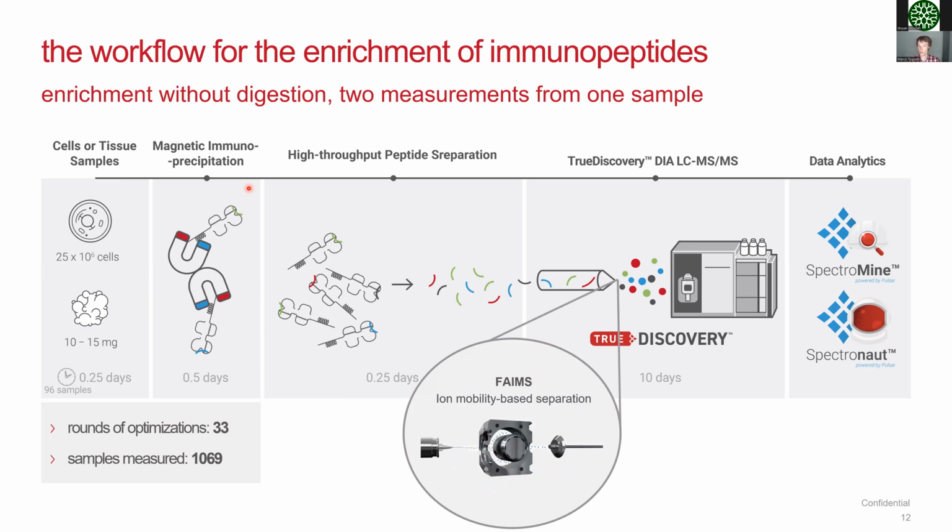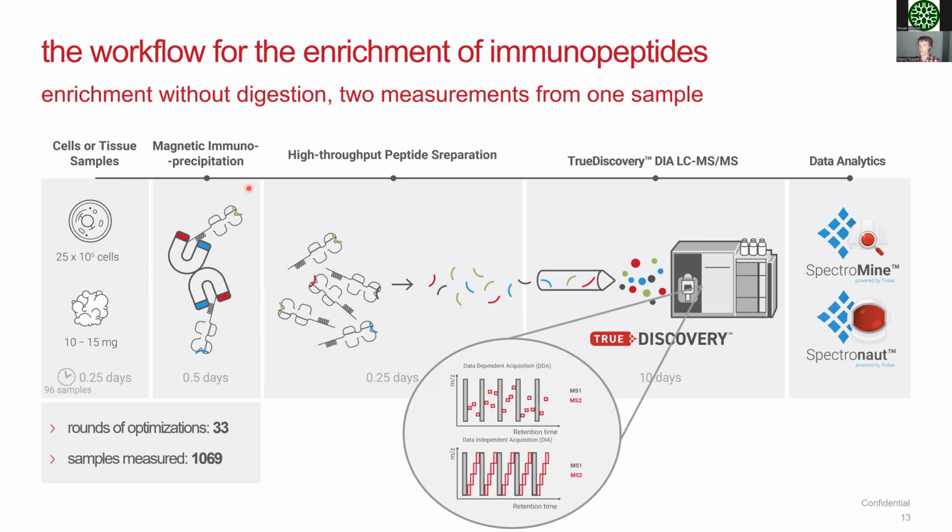Another very important part is that we introduced FAIMS, the ion mobility based separation, to clean the spectra, and this helped a lot as well. And of course, being a mass spec company, we also put a lot of effort into generating very good DDA and DIA methods for these specific kinds of samples.